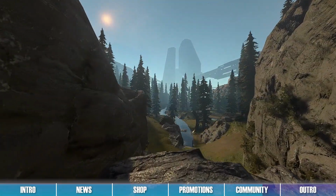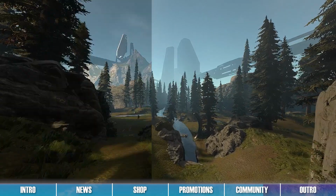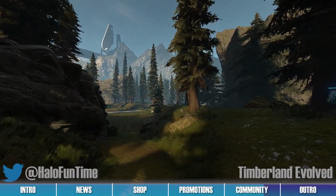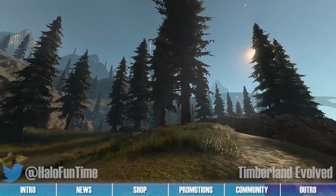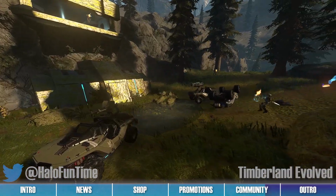The second map we're featuring today is great if you like to take a walk in the woods. This is Timberland Evolved by Halo Infinite Forge team Halo Funtime. This map is a remake of the Timberland and Ridgeline maps from Halo Combat Evolved and Halo Reach, and is great for squad battle mayhem.